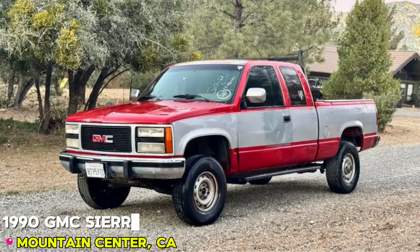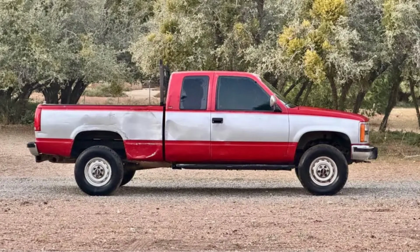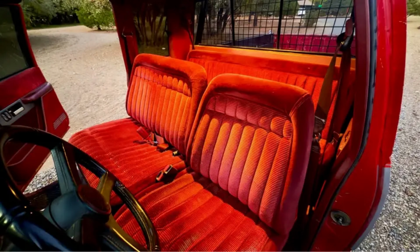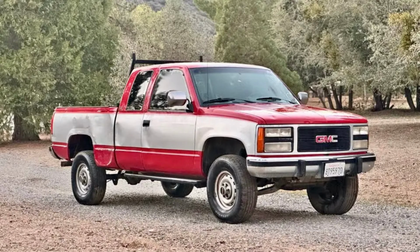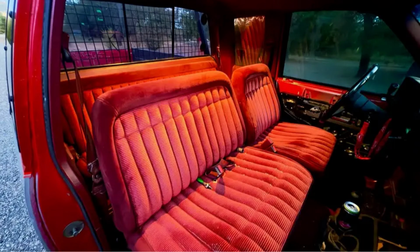1990 GMC Sierra 1500, price $3,500. It has 273,000 miles on it and comes equipped with an automatic transmission. Finished in red inside and out, this truck runs on gasoline and is powered by a 5.7 L TBI 350 engine paired with a 700R4 automatic transmission and a manual transfer case. It starts easily, idles smoothly, and drives well, with both cold air conditioning and hot heat fully functional.